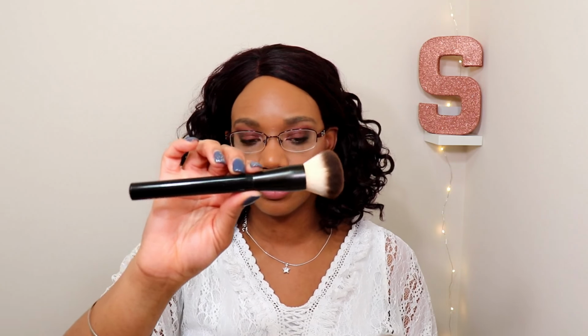However, I probably won't be using it as much because number one, I do prefer applying foundation with a sponge, and even though it's really good at getting the contours of your face, it takes longer to apply your foundation with this brush as opposed to maybe this. So if I were applying foundation with a brush, I would normally go for this NYX number 3 brush.